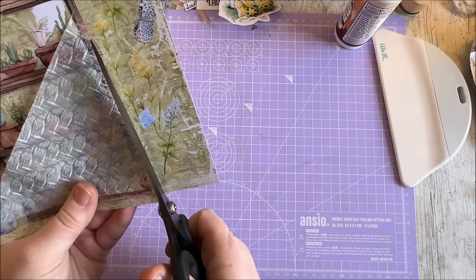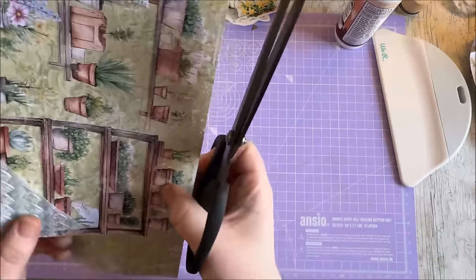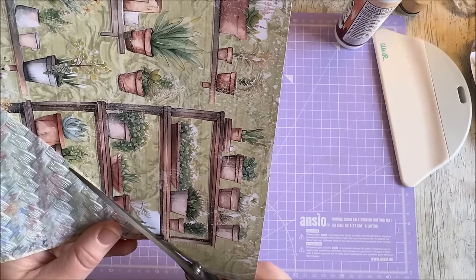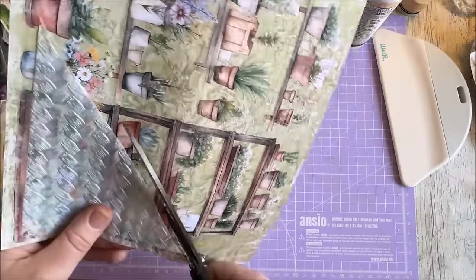It's always cold. Right, so I'm going to just cut around this now. And then I'm going to cut, I think I'm going to cut an extra bit, just in case.